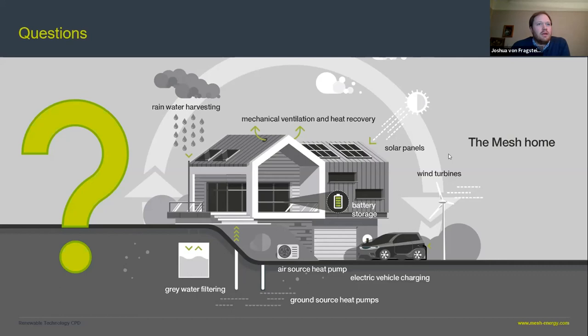Okay, another one from Alan. Can you talk about the degradation rates of heat pump systems over time? Does a borehole stay more efficient than a shallow system for longer, or are they about the same?